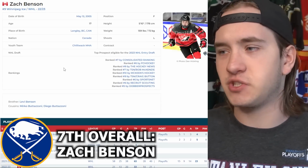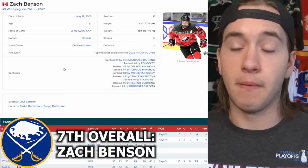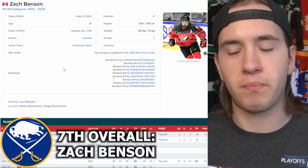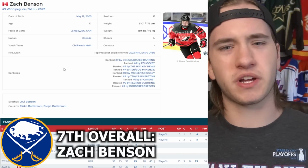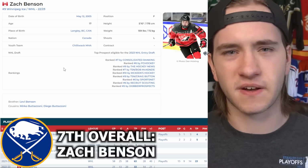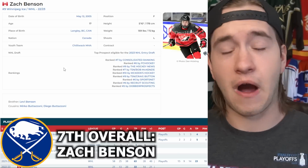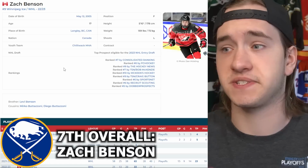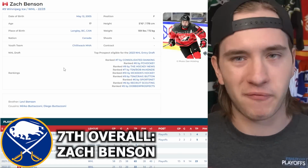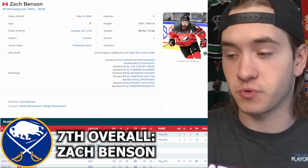To me, he's a player that is just rock solid, and even though I think there might be some problems adapting to the pro game immediately, I think long-term there won't be many problems there, at least when it comes to his speed and the way he's able to always bring something every single shift. His 200-foot game, I think, is really underrated with how he plays in Winnipeg. He's super intense, and to me, I think that will really aid what Buffalo is trying to build with their current roster and what they've also got coming up.